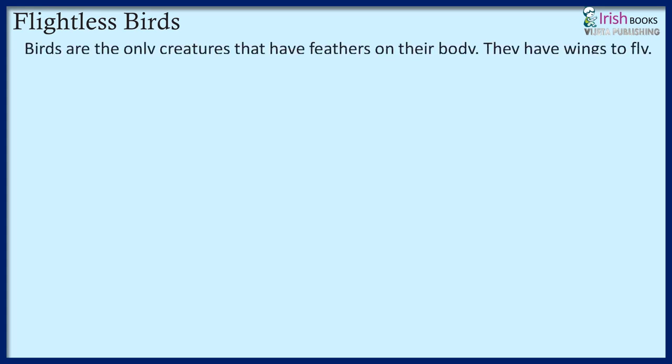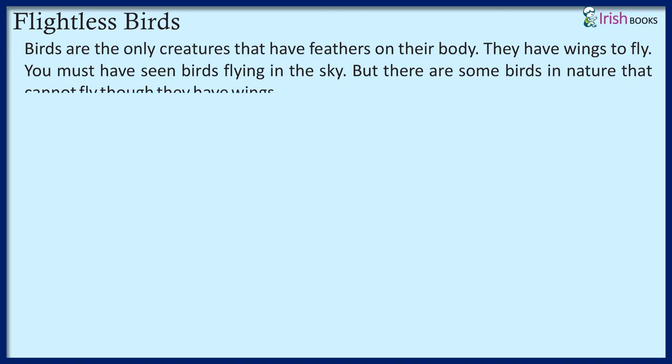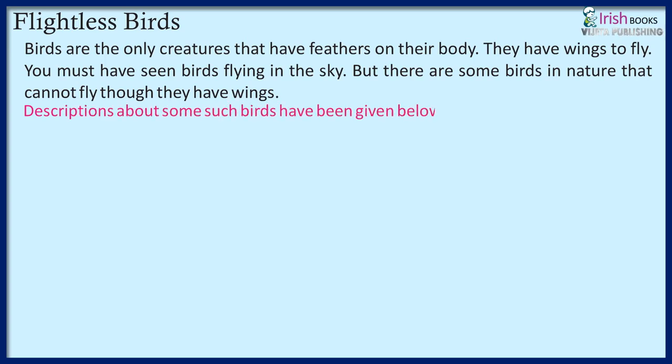Flightless birds. Birds are the only creatures that have feathers on their body. They have wings to fly. You must have seen birds flying in the sky, but there are some birds in nature that cannot fly though they have wings. Descriptions about some such birds have been given below. Try to identify them.